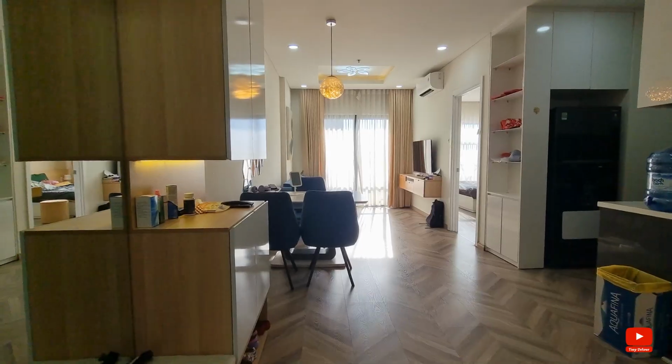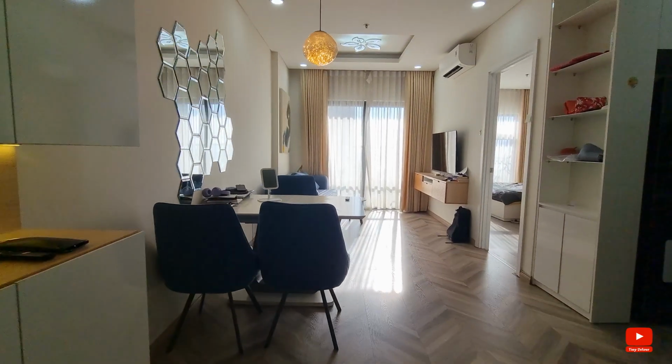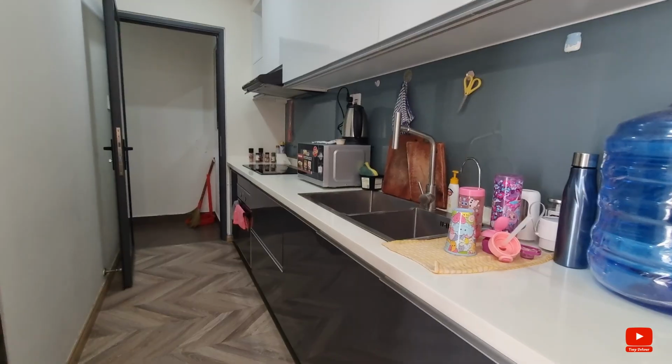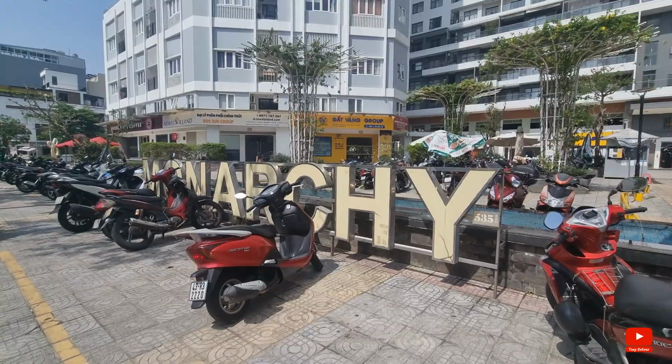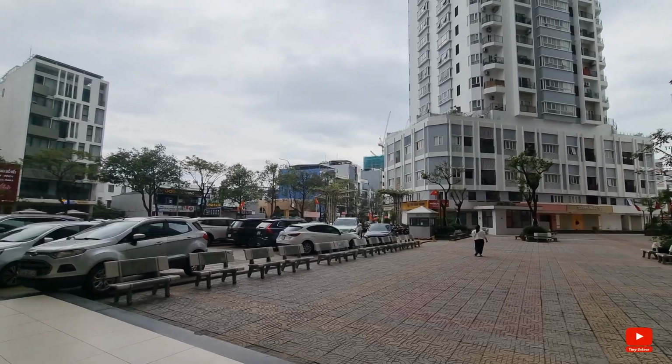The apartment unit itself is spacious and very modern. It has 2 bedrooms, 2 bathrooms, a fully equipped kitchen and a balcony with a partial view of the city. One thing we really love about this area is how convenient it is.